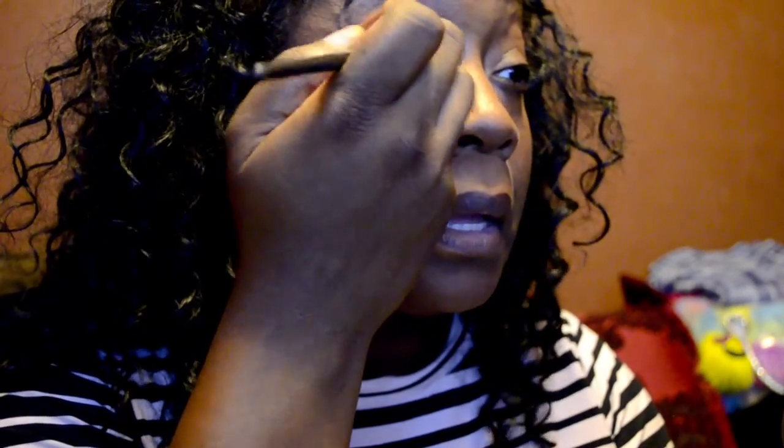One thing that I did forget to do, and I'm going to do it now. I like to use a bit of that concealer that I use for my brows, and I would just go on my lid with that same color. I'm going to use my finger because I do like to use my hands for most areas that I can't reach with the brush, and that's perfectly fine.